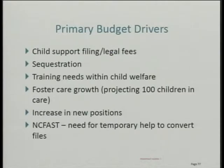This is one of the big ones, our budget drivers this year. We did discuss with you the child support legal fees that may potentially be coming our way. I think there's been some progress on that, that they maybe won't impact us, but of course we've discussed that with you. That is a big one. The sequester is obviously another big one.